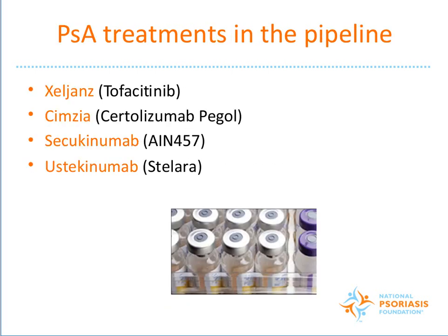These are some of the drugs in the pipeline. There's a whole list of them, but these are the ones that are probably closest. All of these, except for secukinumab, already have FDA approval for something, which is a good thing, which means that eventually they will get approval for psoriatic arthritis. Xeljanz is an oral medication. It was just released this past year for the treatment of rheumatoid arthritis, and they're doing the studies right now on psoriatic arthritis. It is not a biologic, but fortunately for patients with psoriatic arthritis and rheumatoid, it has effectiveness that's very similar to the biologic medications.